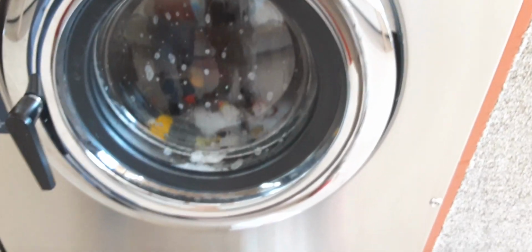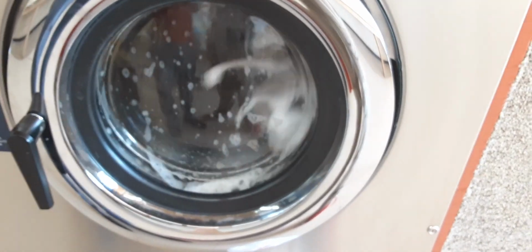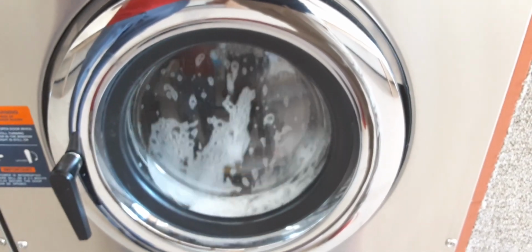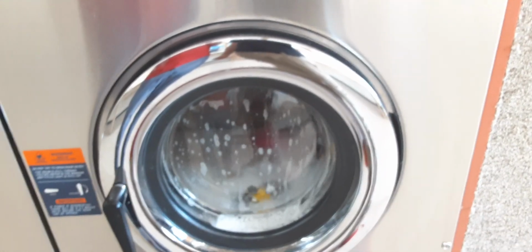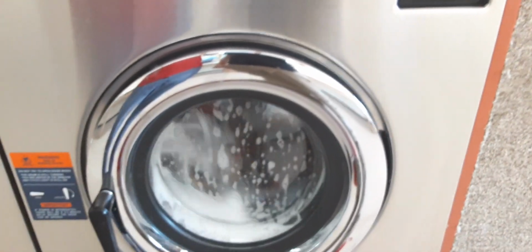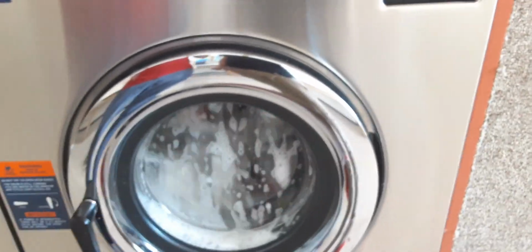So I can wash my sonic brushes with water. Hang in there, Tails, Amy Rose, Shadow, and Silver. Filming the washer.